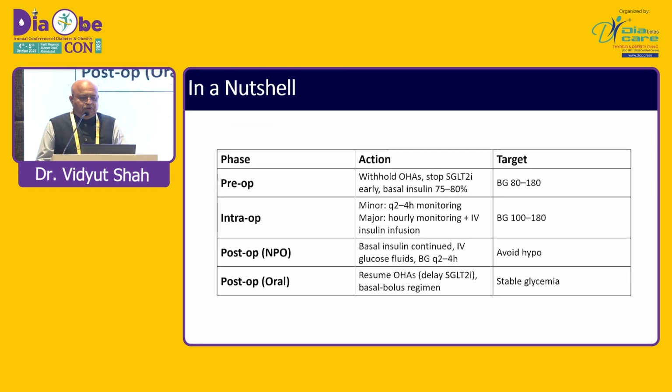So in a nutshell, preoperatively blood glucose is to be maintained at 80 to 180 and one has to make changes in the OHAs. Intraoperatively, blood glucose monitoring is very important and the blood glucose target is 100 to 180. Postoperatively, if the patient is NPO, basal insulin is to be continued and avoiding hypoglycemia is the goal. And if the patient is started on oral food, one has to resume OHAs and stable glycemia is the goal.